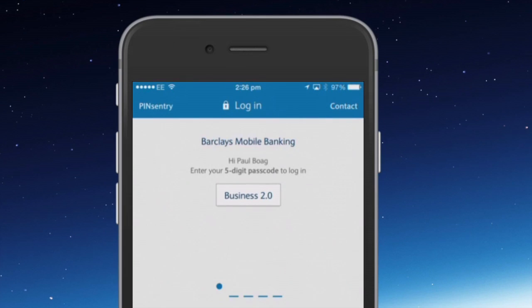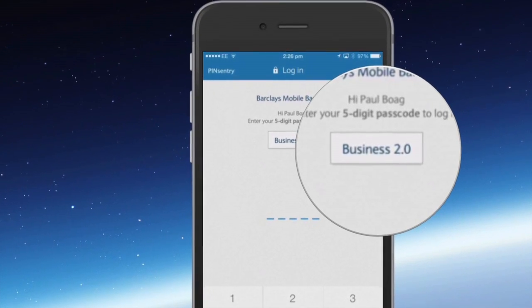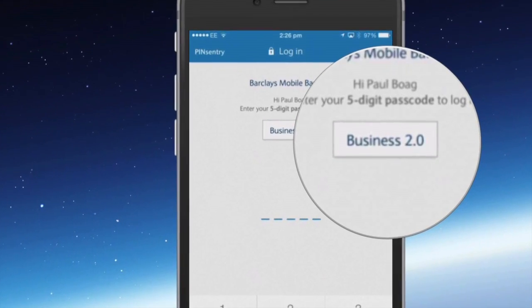You launch the app and enter your 5-digit PIN. No keyboard to fiddle with, just a clear numerical pad. For added security, they display an authentication phrase so that you know it's Barclays that you're logging into and that you've not been hacked or anything. Compared to that, First Direct is a nightmare.